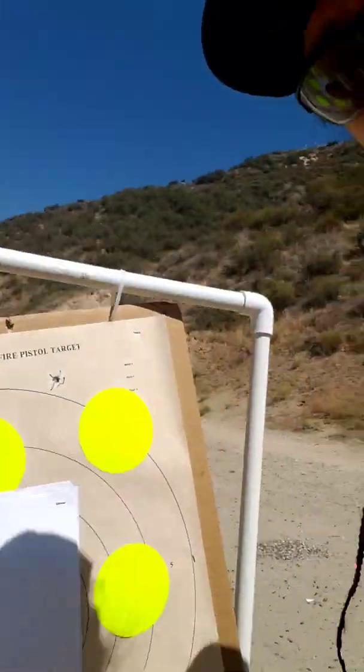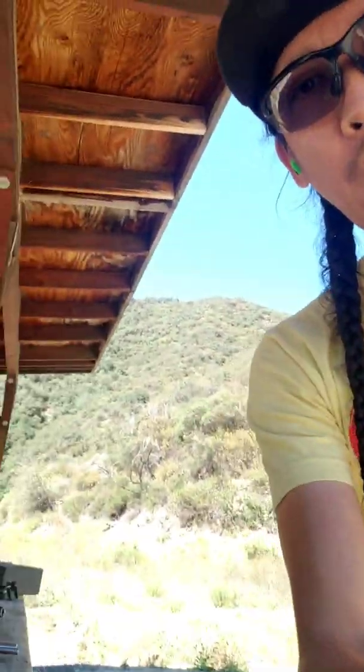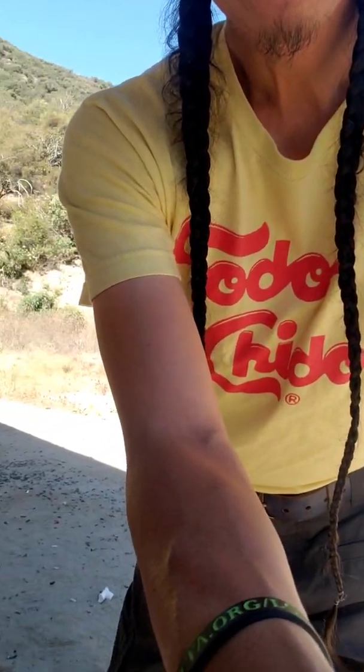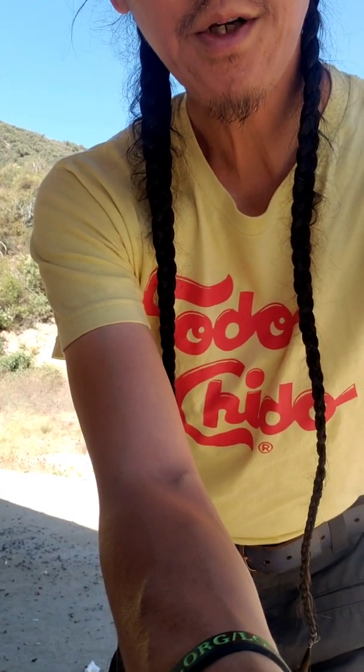Put up a new target right here. Let's go back. Let's see if I can keep the phone from falling over this time. Come on, Tom, you can do it. All right.